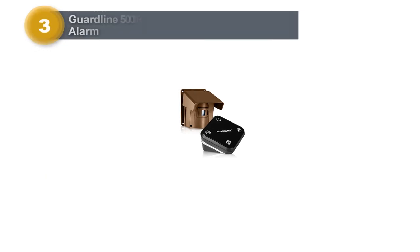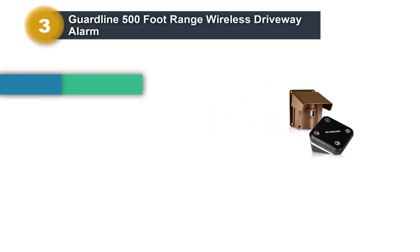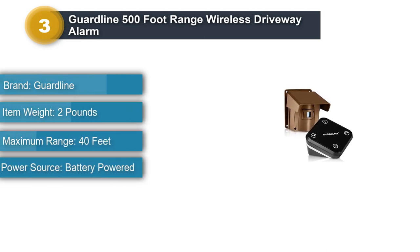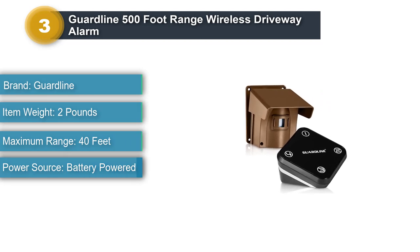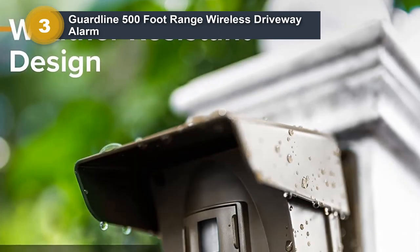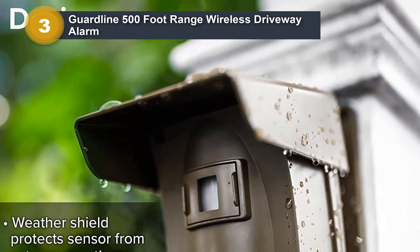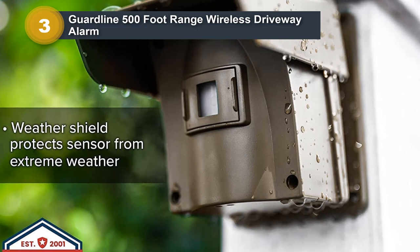Number 3. Guardline 500-foot range wireless driveway alarm. This system comes with a single motion sensor that's powerful enough to cover a range of around 500 feet. Using passive infrared technology, that sensor will detect heat, as well as motion, which minimizes the chance of false alarms. The sensors are made from high-quality materials that can withstand the worst weather conditions without malfunctioning.